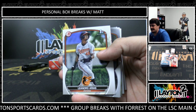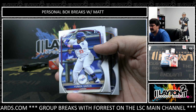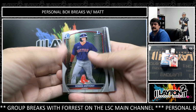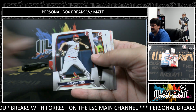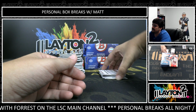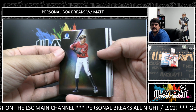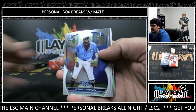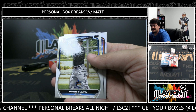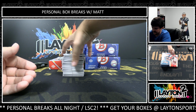Got a prospect, Simon Juan. Kowser sights on September. Trey Sweeney. Top 100, Jackson Holliday. There's a Drew Jones on the spotlight insert. Junior Caminero, first base. Nice one there. There is Marcelo Meyer, top 100. All right, that'll do it for box one. Or halfway. Half of box one, I should say.